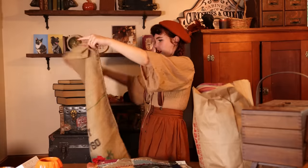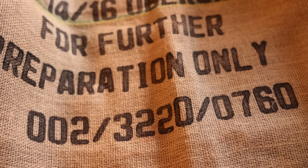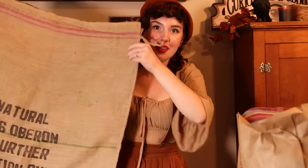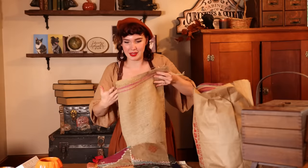Coffee bag. Ta-da. It's huge. It has big, big writing on it. I felt like that was very borrower-like. My plan is to turn this into the apron. I just feel like big text kind of helps lead you to believe that I'm little. You heard it here first. Forget about vertical stripes. If you want to make yourself look tiny, just wear a big coffee sack.